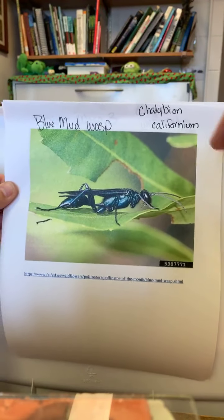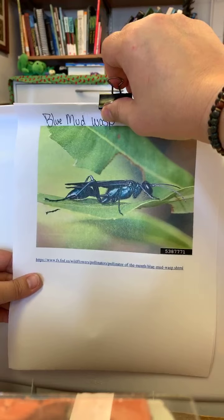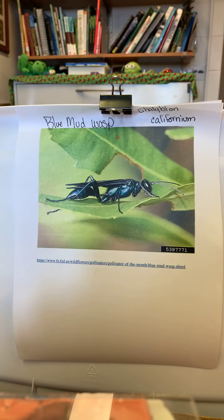Now, this one is super cool. So you can easily confound this. So the common name for this is a blue mud wasp. And that is because this guy steals the nest of mud dauber wasps. So I just talked about the mud dauber wasp. Looks similar to the blue-black. It also looks similar to this.